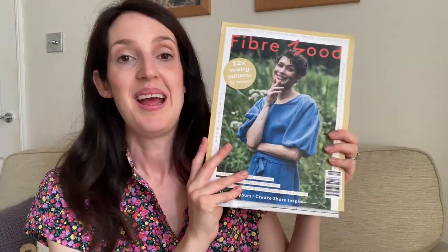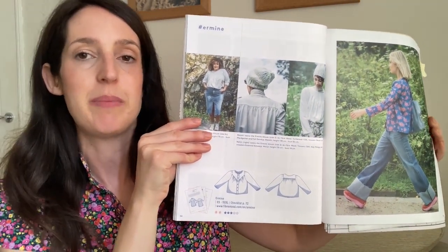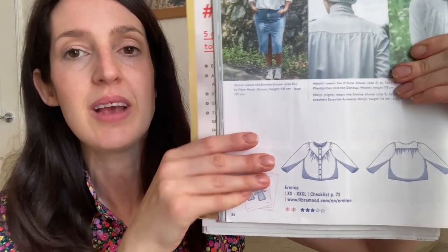And I just really like the Five Mood magazines anyway. They have so many pretty pictures in. They're quite fun just to have a leaf through for some sort of general inspiration on fabrics and styles and that sort of thing. And the blouse I made is this one here. It is the Ermine blouse, and it's a really pretty blouse pattern. It's quite a simple shaped blouse, but with a couple of lovely details that I think make it a little bit different. So yeah, I'll show you the line drawing.